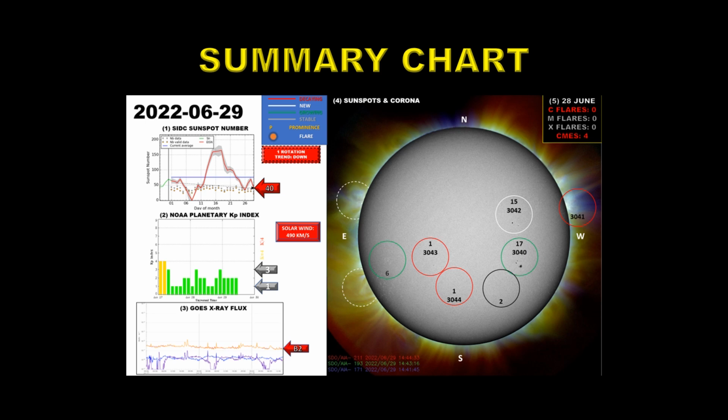We have a lot of sunspots on the sun at the moment. This is image 4. There are 2 that are decaying quite rapidly, even though they were numbered yesterday by NOAA. That's 3043 and 3044. 3040, the region that has been there for several days, seems to be gaining spots, so that seems to be growing. The others seem to be stable or decaying. We may have 2 new regions coming over the east limb, one in the northeast and one in the southeast.